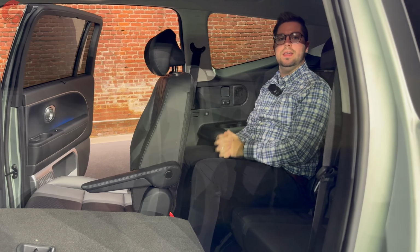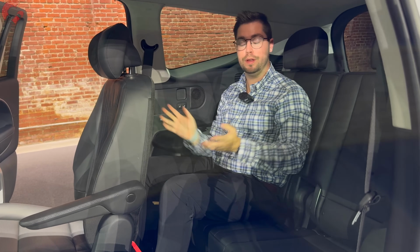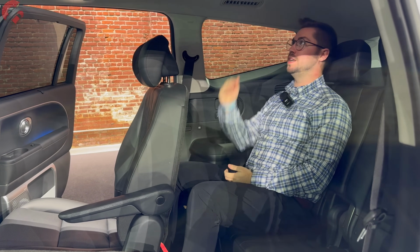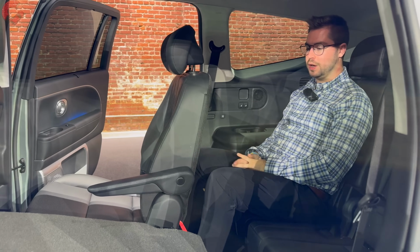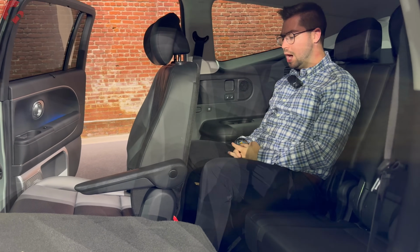And now I've gotten into the third row. Now, there's a button to do this power. However, it's not fully functional right now. And when I dive back here into the third row, I think you're going to be pretty impressed. It's about 32 inches of legroom according to Hyundai, and they also claim it has about 39 inches of headroom. I think that's a little bit generous on the headroom. However, for someone who is 5'9" like myself, as you can see, I'm quite comfortable here in the third row of this vehicle. I think it feels roughly equivalent to the Palisade, maybe a little bit bigger in terms of space.